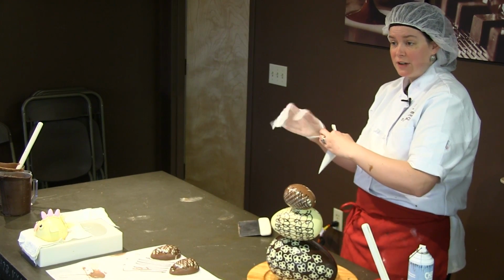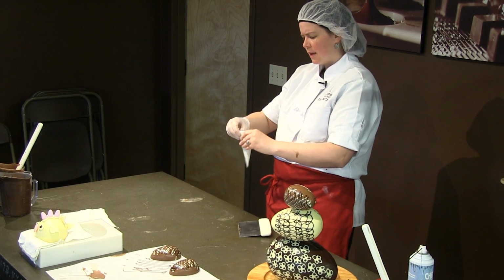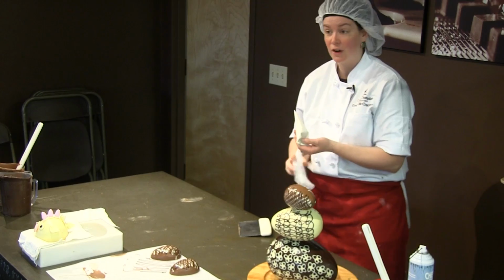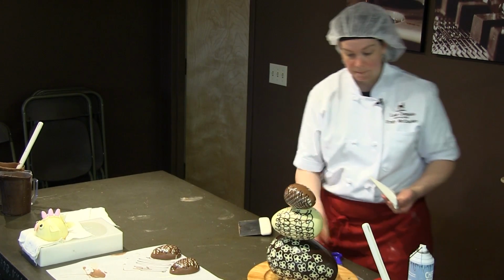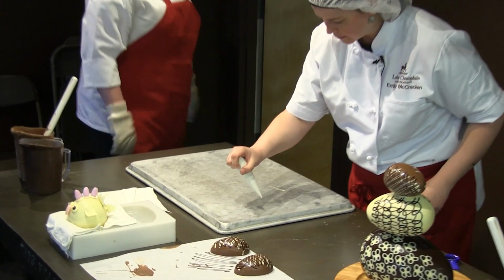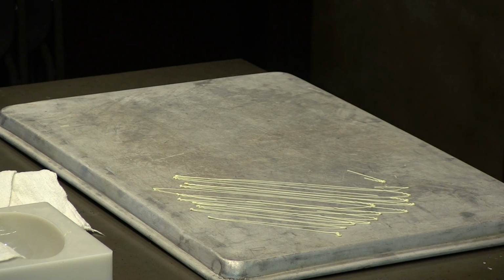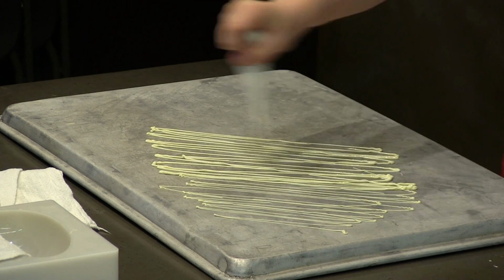So what happens when you have your very cold sheet pan is I'm going to pour this or squeeze this chocolate right over on top of my cold sheet tray, and it sets up very, very fast. So be ready for this. Okay. So I'm just going to take this. Oh, it's hard to see because my pan's so light, but you'll see in just a second what's going to happen. You seriously have like a couple minutes to work with this.